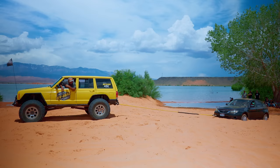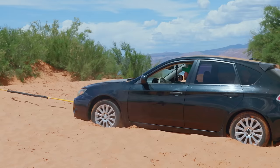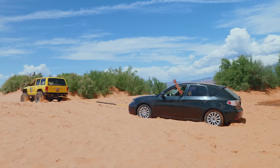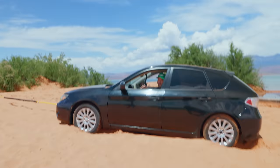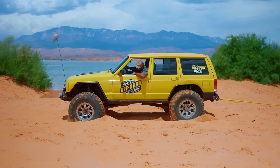All right, Justin, pull me out slow. Hold on, stop, stop, stop. I just stalled it. So if I wave, do you stop? Okay. I'm not embarrassed that I don't know how to recover things off-road. I am embarrassed that I stalled this car. Why is he in reverse? You're in reverse.